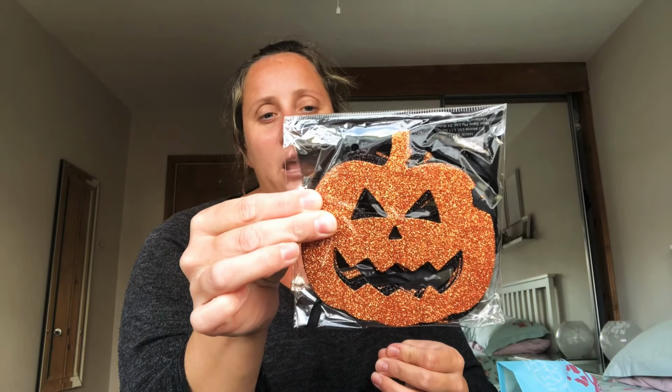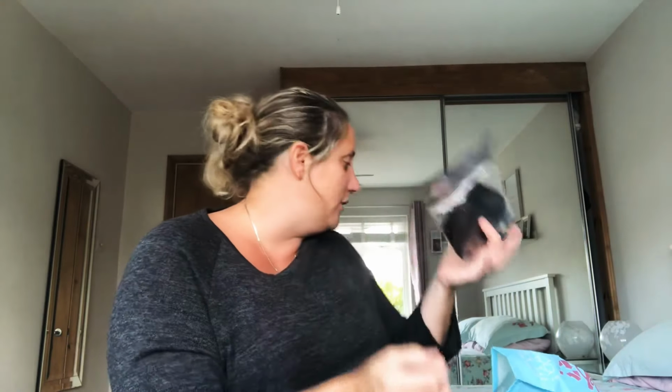Again, I think £1.99, and this is going to last. This and the platter will last us for years and years, I would imagine. It's not really cheap thin plastic. It's fairly well made, so I'm hoping that it will save money in the long run, and I can get that out every year. I think I need to start up a Halloween box because we've collected a few little bits.